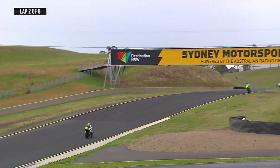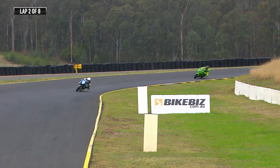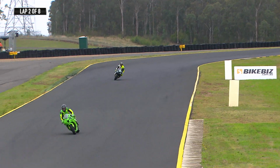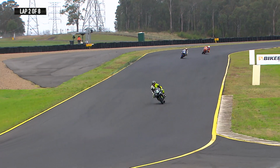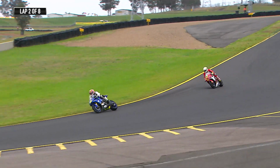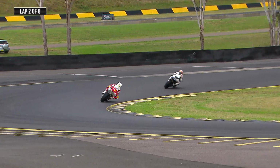Not 100% sure of the final points at this stage of the race meeting, but with Brad Swallow finishing in 2nd in race 1 and Lucas Vitale in P5, there will be a points gain for Brad Swallow. There was 20 points difference between the two of them coming into this 5th round.